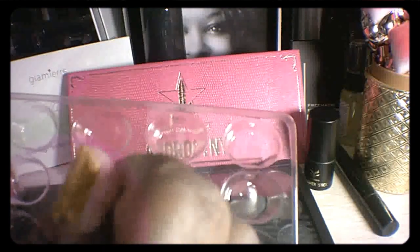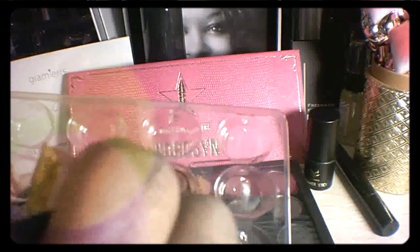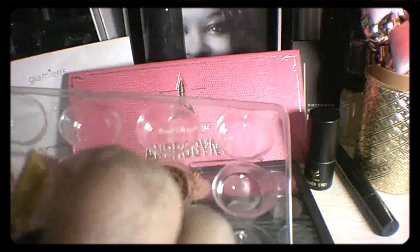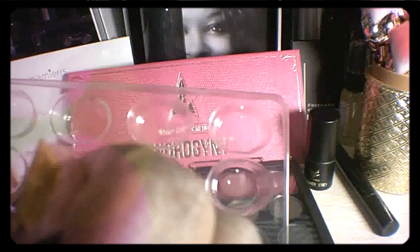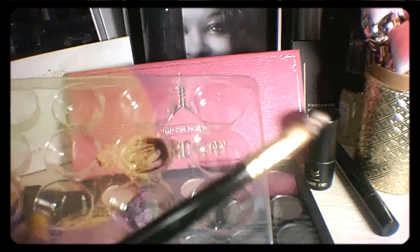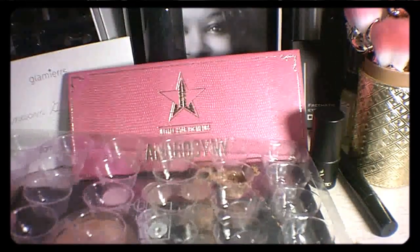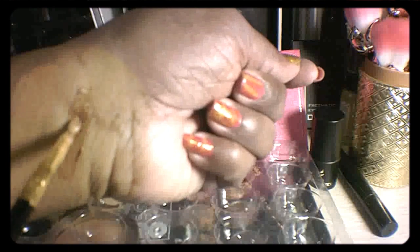I mean, it's not real creamy, but it does take the powder and transfer it into like a fluid type substance. Alright, so let me show you it before the enhancement. This is how it looks before the enhancement. Now this is how it looks after the enhancement. A darker shade.